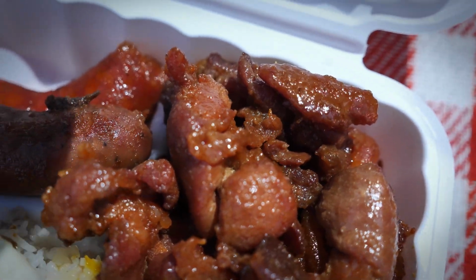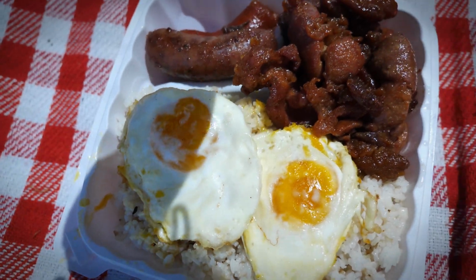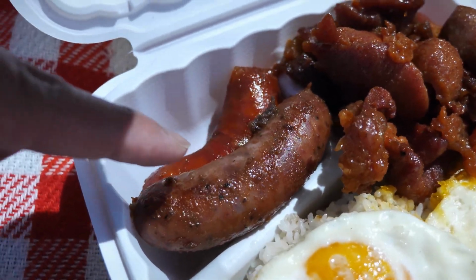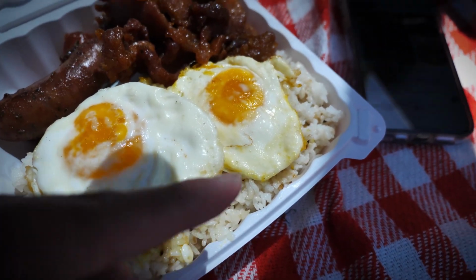All right, so we picked up the food from Gabriel's Food Market. Pleasure to meet some of the employees. Here we go with the Filipino breakfast. Tocino, Ilocano longanisa, and regular longanisa. Eggs and garlic rice. This is what Filipino breakfast is. If there's anything that showcases what traditional Filipino breakfast looks like, this is it. Without further ado, let's get started with this Filipino breakfast.